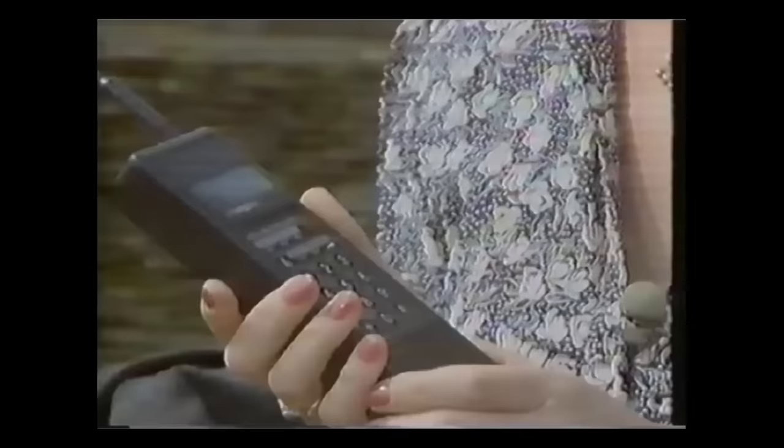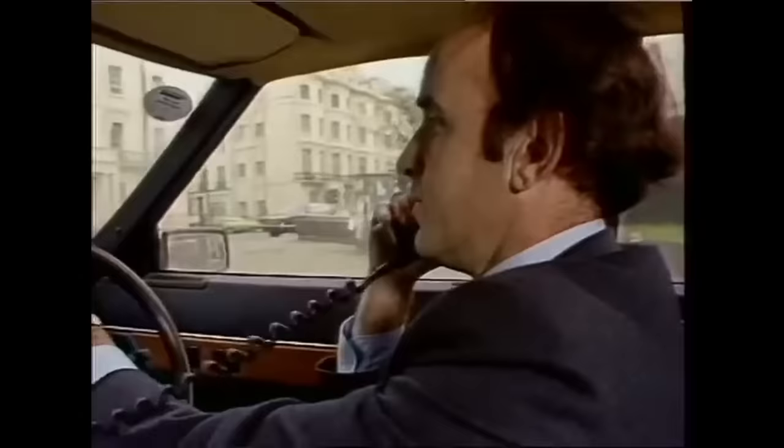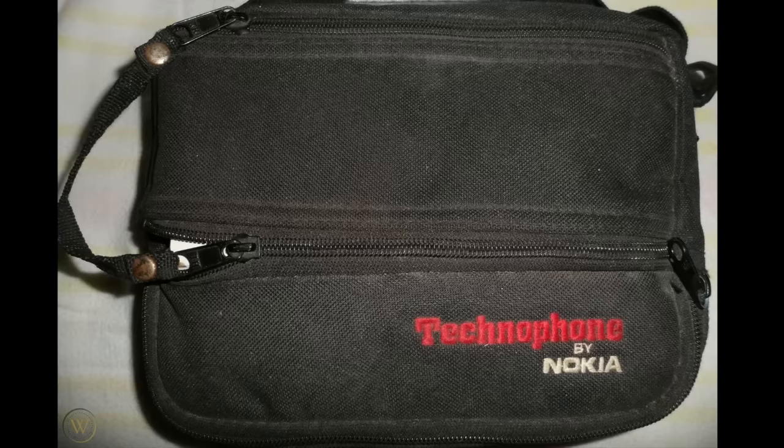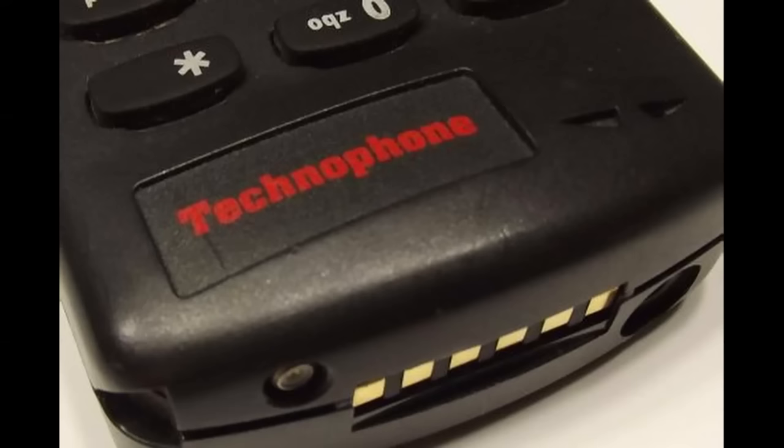The smallest, lightest, most intelligent cell phone in the world. This phone design was so successful that at one point, Technophone had a 50% market share in Europe and were also strongly increasing in the United States as well. The entire company was eventually bought by Nokia, who incorporated the Technophone design to help them develop phones going forward. The Technophone brand then faded into relative obscurity.